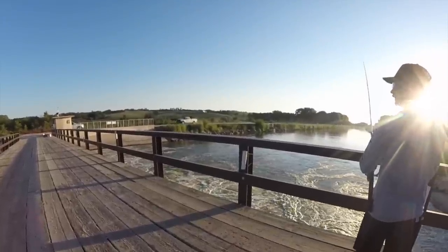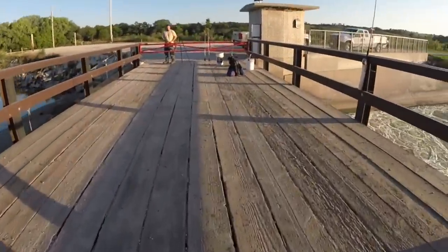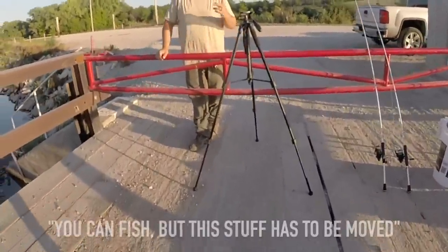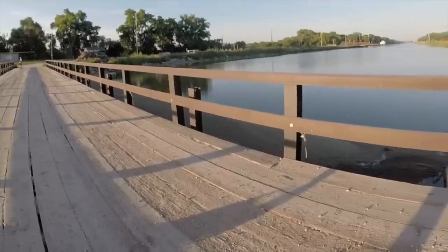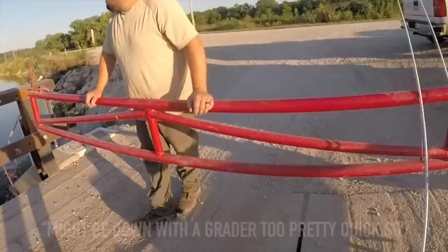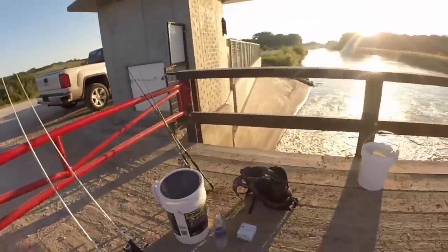I wonder if we have to move your truck. You got him or no? How's it going? Doing pretty good. Okay. Yeah, we'll get out of the way. You can fish, but this stuff probably has to be moved. Sounds good, man. The poles are good, and then we'll maybe move our stuff closer to the truck. Yeah, that's fine. There'll be dump trucks going through, might be coming out of the grain pretty quick. Sounds good. I will get the stuff moved then, man. Yep, no problem. Have a good one.